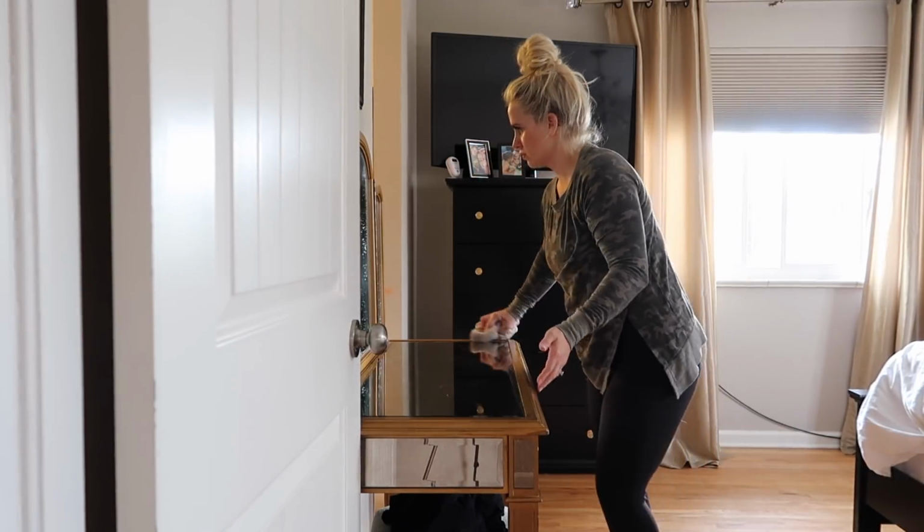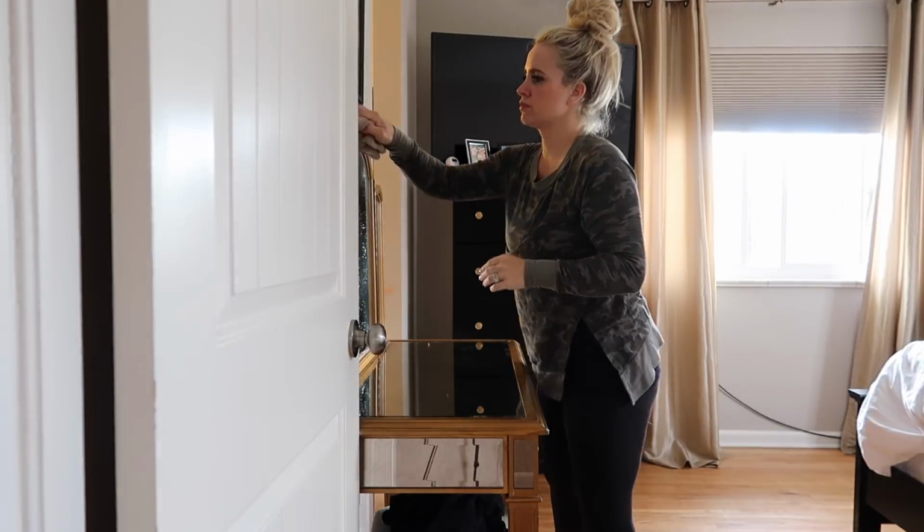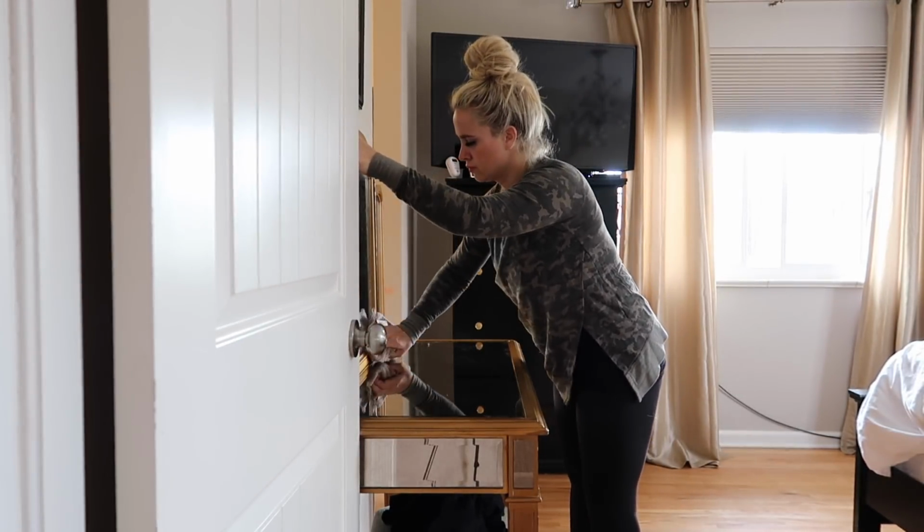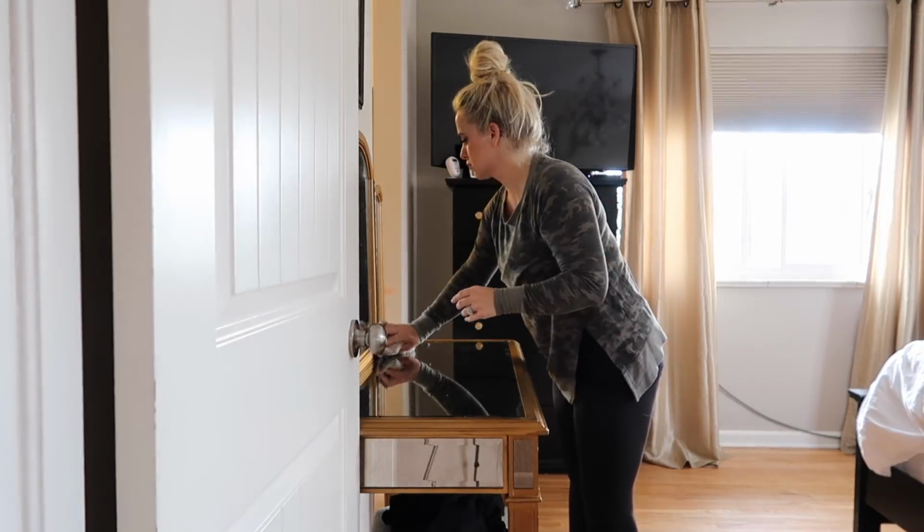Whenever I start cleaning the house, I really like to switch things up, and so today I decided to start in my bedroom. My vanity is mostly glass and it tends to get pretty dusty, so I like to clean that regularly.